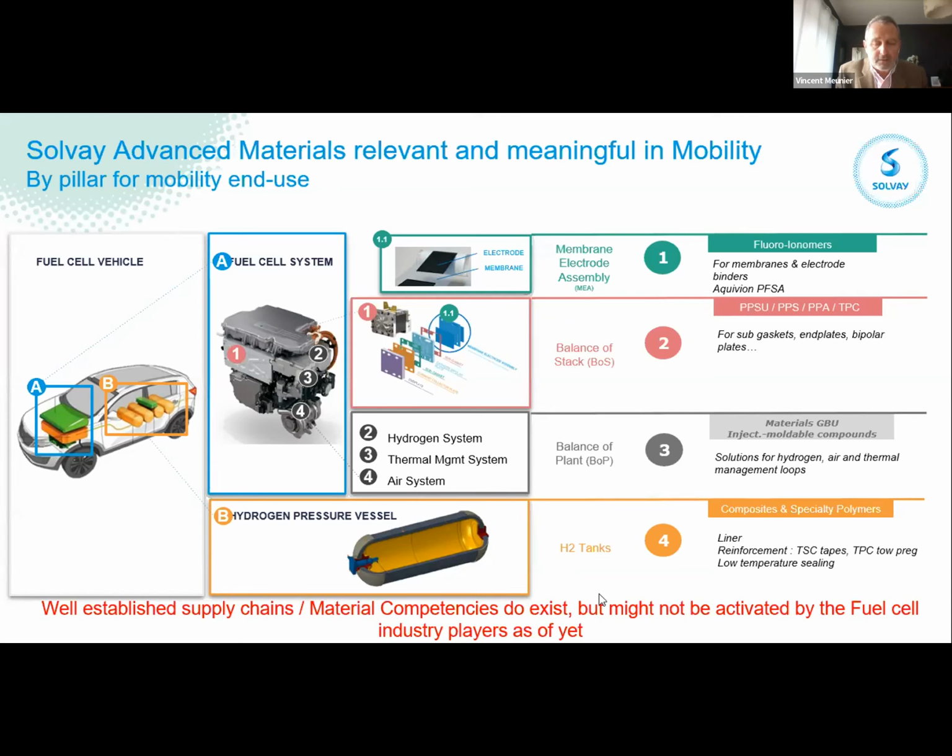In the membrane field, you see different actors doing different things. Some are making the polymers and the membranes and commercializing both. Solvay has decided to produce the polymer and let the membrane producers of the world develop their own membrane for their customers.